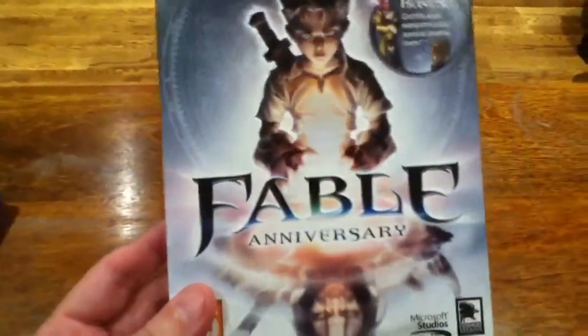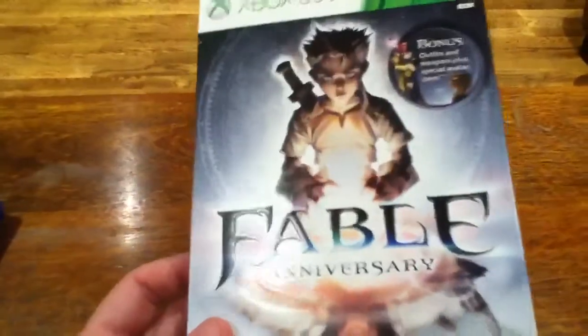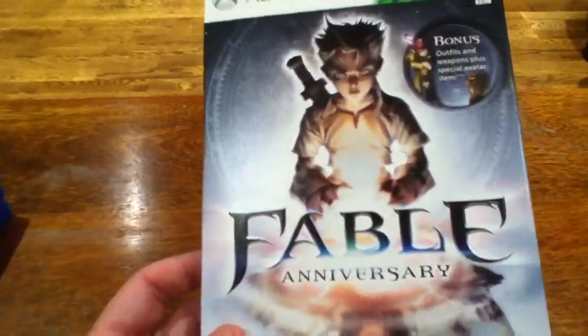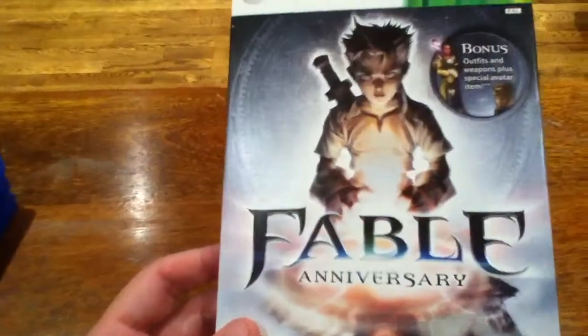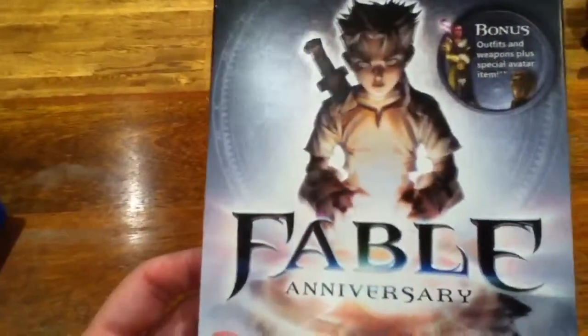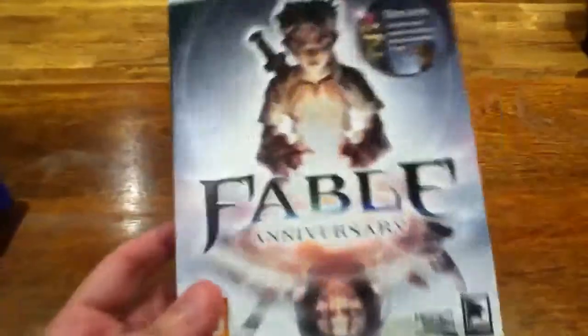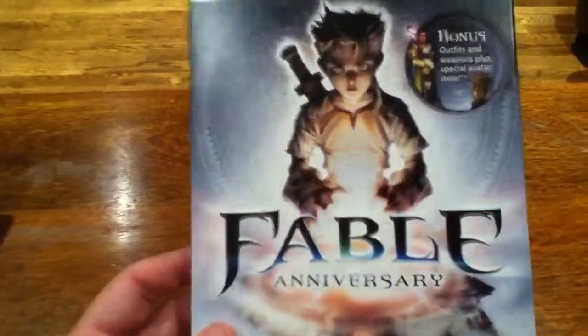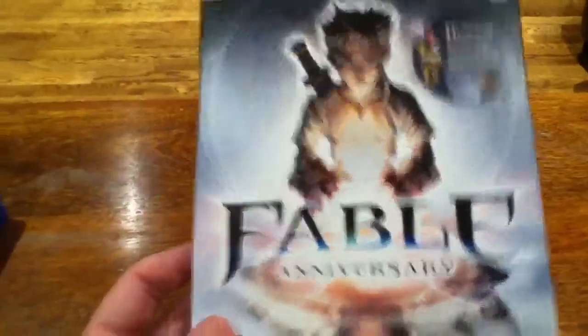I feel is a little bit better than the sequels, mainly because you can choose your powers from the off rather than unlock them later on. And I prefer that level of choice that you can make early on, so you can play the game how you want to play rather than the game telling you how to play it. So yeah, I like Fable. I've only played this for an hour or so, but so far I'm really liking it.